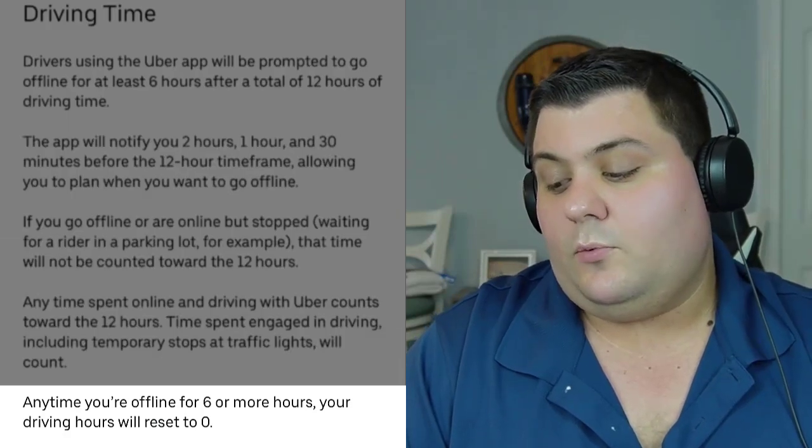The important point is that you're calculating and tracking your driving time. Anytime you're offline for 6 or more hours, your driving hours will be reset to 0. I feel like that's a little misleading. It usually starts at 12 hours of driving time available to you, and then it'll work its way down to 0. If it resets to 0, that means you're out of driving time, right? But either way, it is what it is.